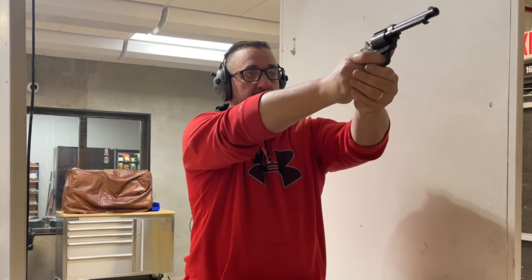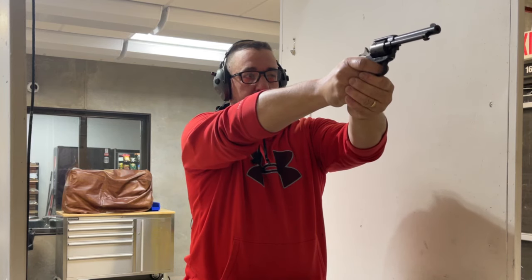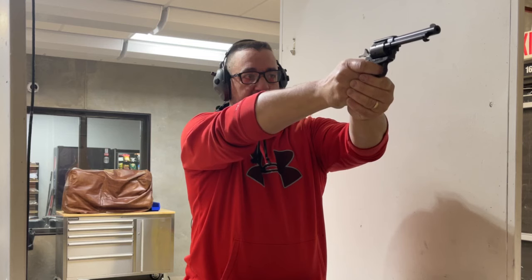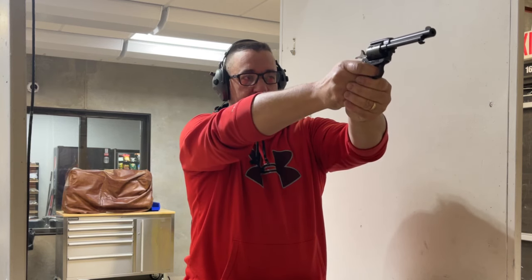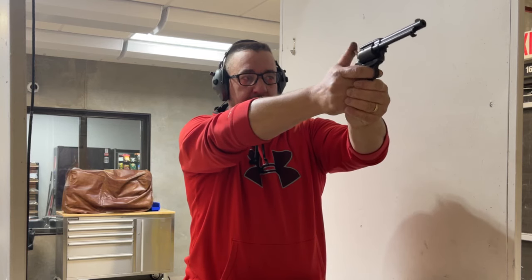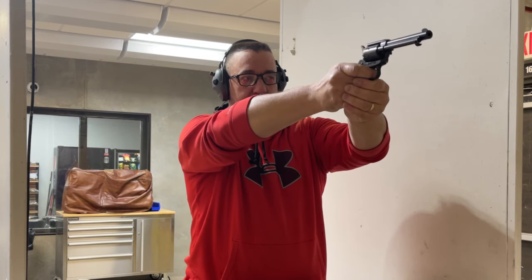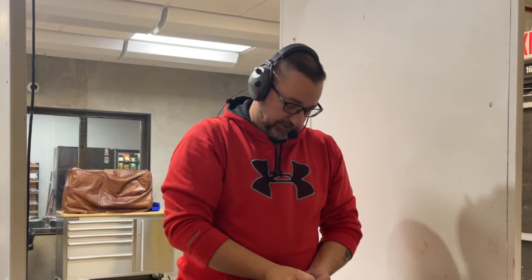All right, first six shots. 22 WMR. That's a little spicier than a 22 long rifle. Click. There's a little more punch to those shells.